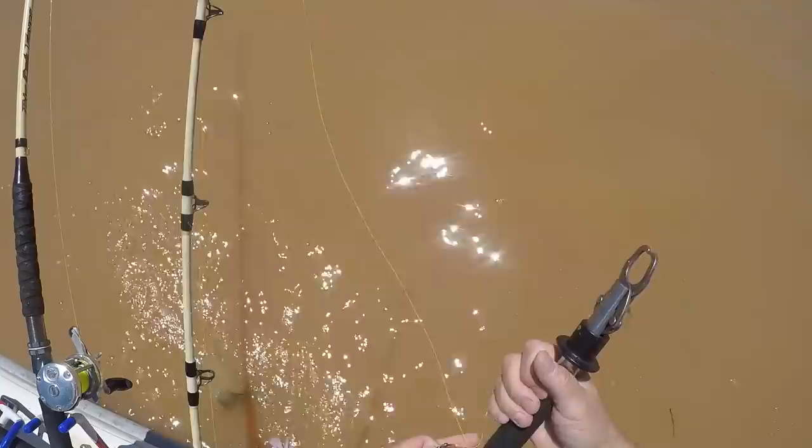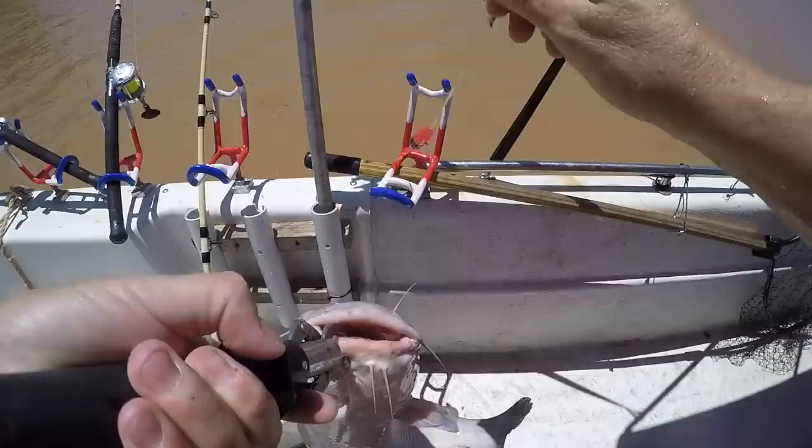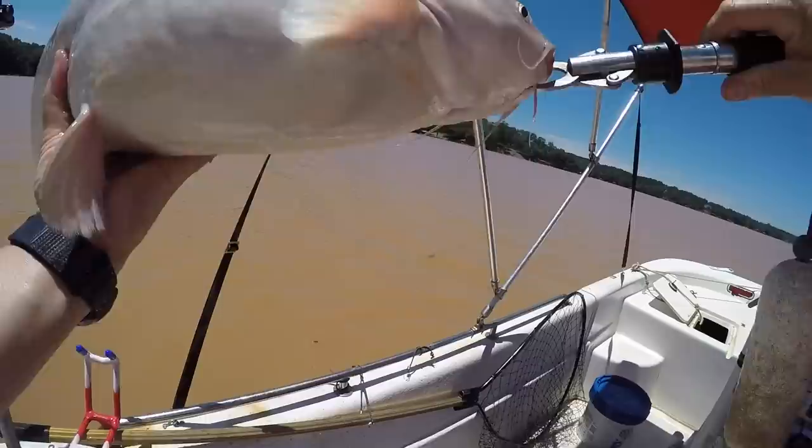Got him. The female, I'm starting to catch these things. It's a good one. Good looking fish. What's that about? About 12 pounds. It's our median fish here in this lake. Good looking fish. Flood water's on chicken breast. Let's get it back alive.